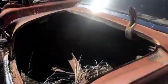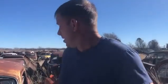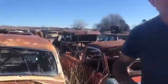Next to that, we got another shoebox Ford. This one also a two-door sedan. This car has also been fairly heavily stripped, no front clip on it. Does have some nice accessory trim on it, and it looks pretty solid. So, if you're into shoebox Fords, catch our last video. We had 4 or 5 of them on there. Fairly stripped shoebox, but still some good, hard to find pieces on it. So be sure to catch the last video for more shoeboxes.